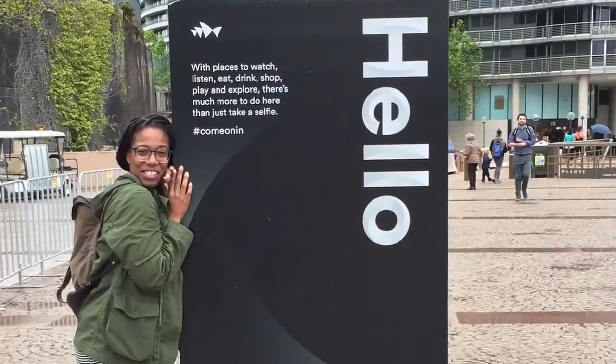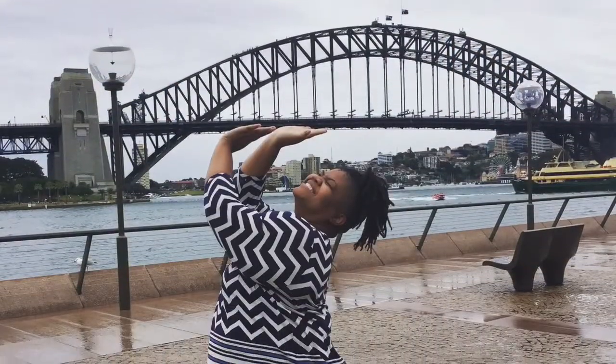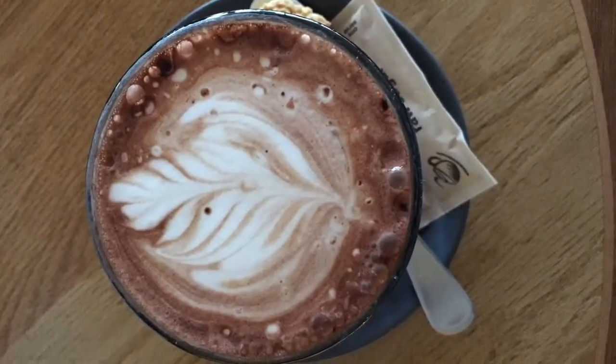Next stop was to go back and see the Harbor Bridge and Opera House in detail. It was a kind of cold, crummy day, but we still got our touristy pics in, stopped to get some hot chocolate, and then headed to the Opera House.